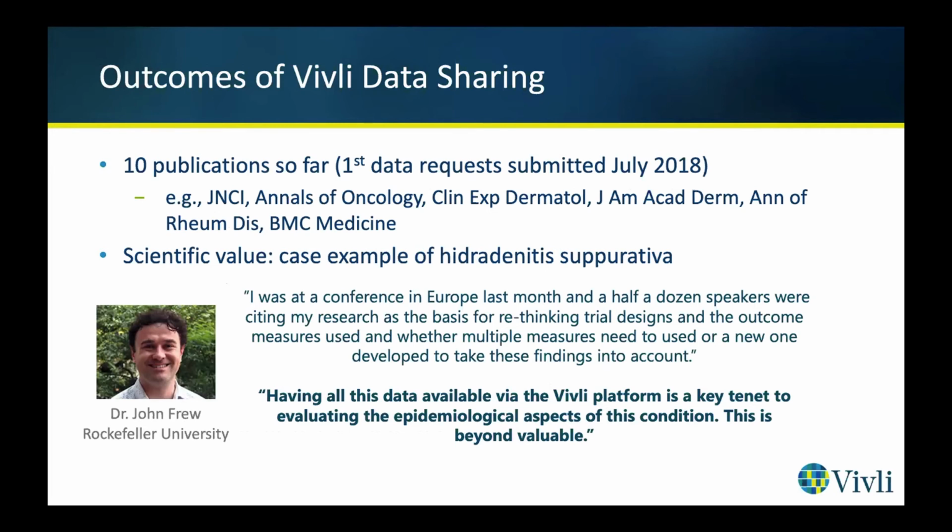The scientific value goes far beyond publications. Here's an example from John Frew, who's another one of our Vivli Pioneer Award winners. In fact, I think he was the first to get data out of Vivli. He's been going gangbusters on data on hidradenitis suppurativa. That's a dermatologic condition. And here are some quotes from Dr. Frew. He was at a conference where half a dozen speakers, and I don't believe the research community is that big in hidradenitis suppurativa, were already citing his research to rethink trial designs and outcome measures and whether multiple measures are needed. So this has already had an impact in the way that science is being done in a community. That's not going to be captured in any one publication.